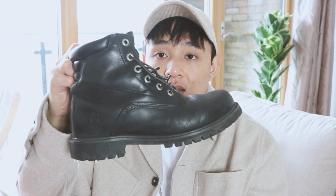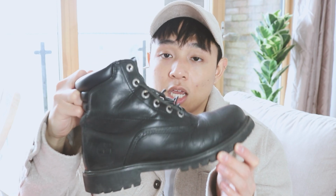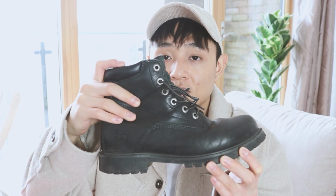They still look kind of decent, I think. So I do recommend them. Pick them up, give them a try. If you don't like them, then you can hate me for it, but I swear these are one of my favorite boots.